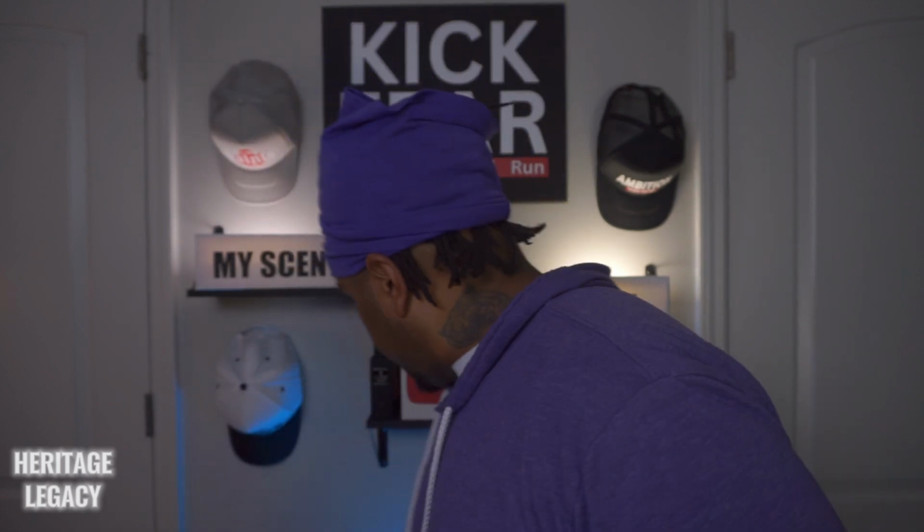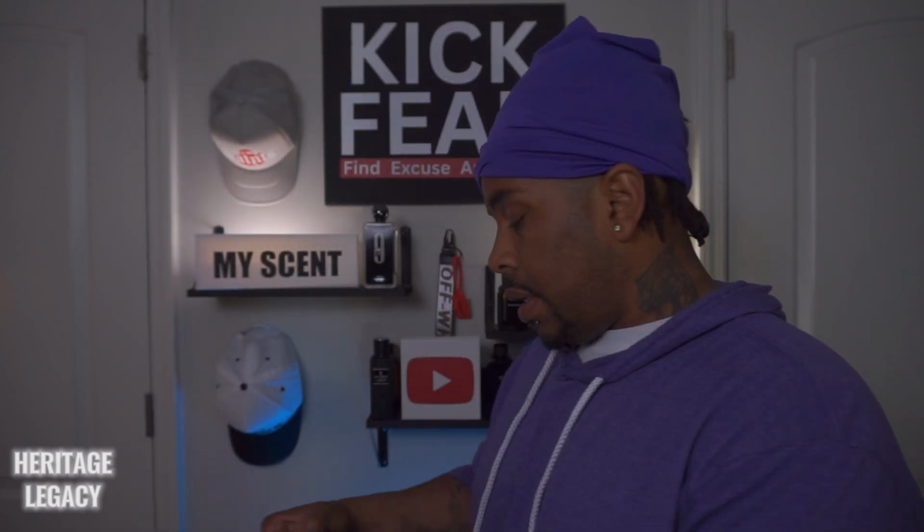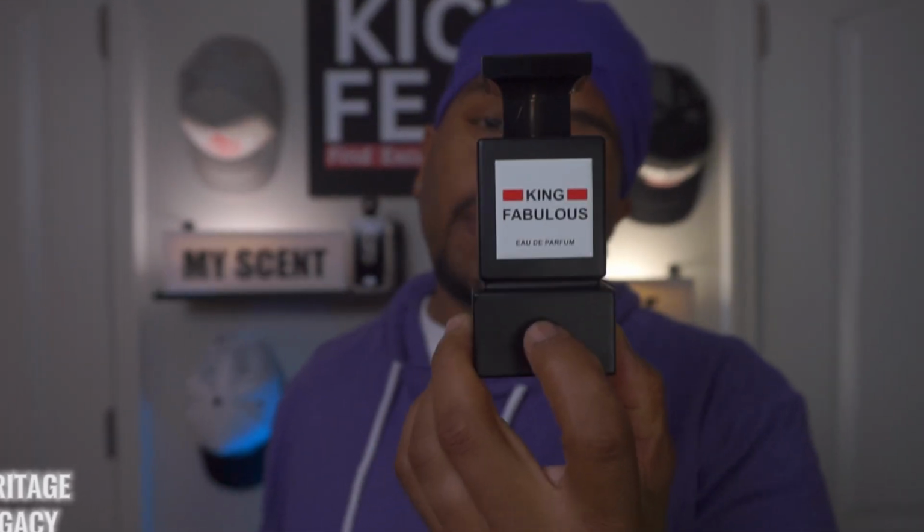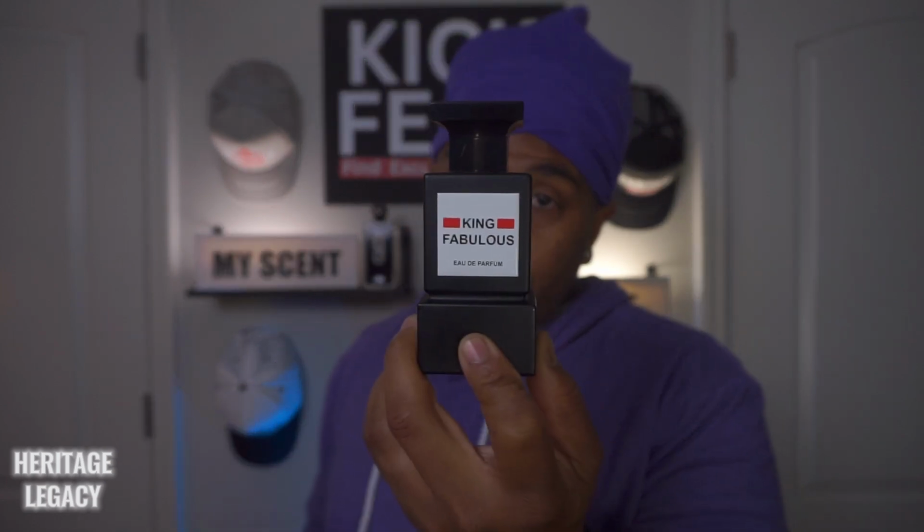I got the King Fabulous. This one is cloning Effing Fabulous by Tom Ford. And I got a chance to smell that fragrance. When I say this one smells identical to the Effing Fabulous, it smells the same. I can spray this and I can spray that on the strip, give it to you to smell, and you'll think it's the same fragrance.